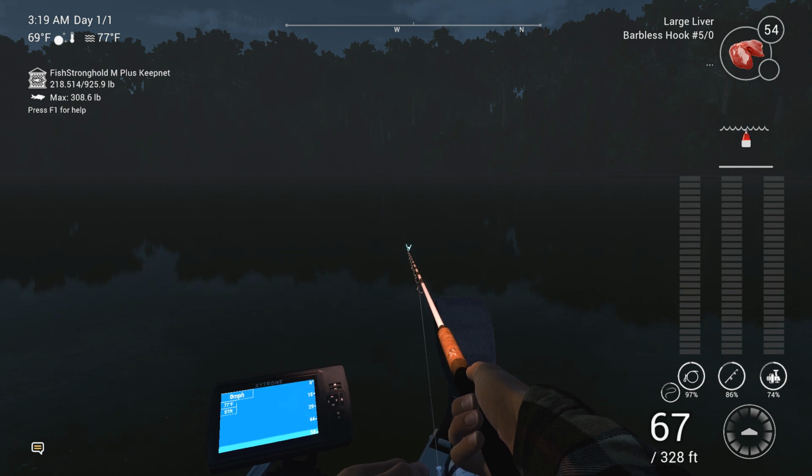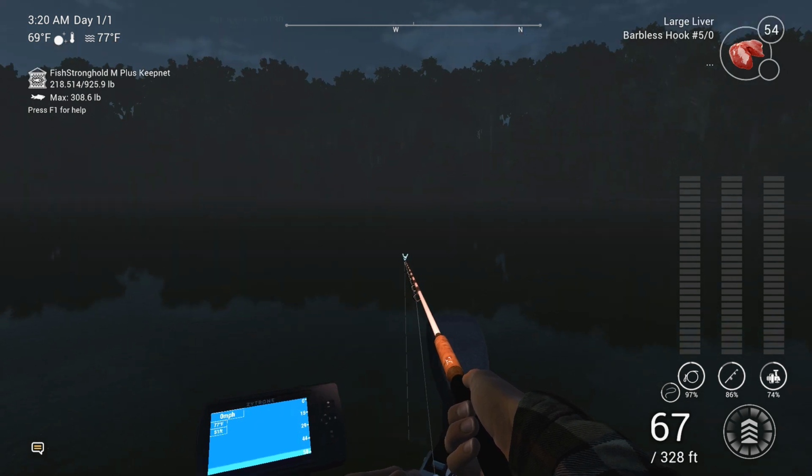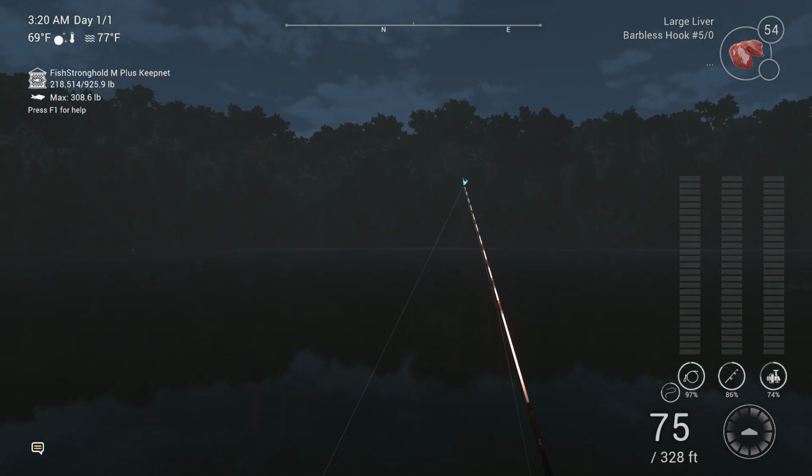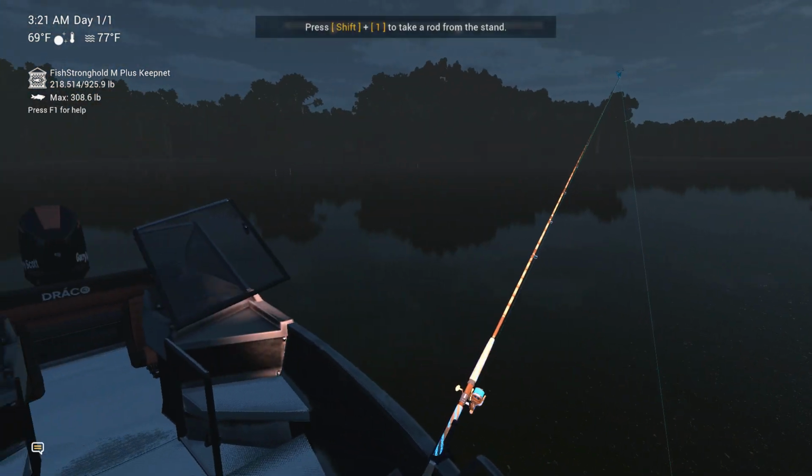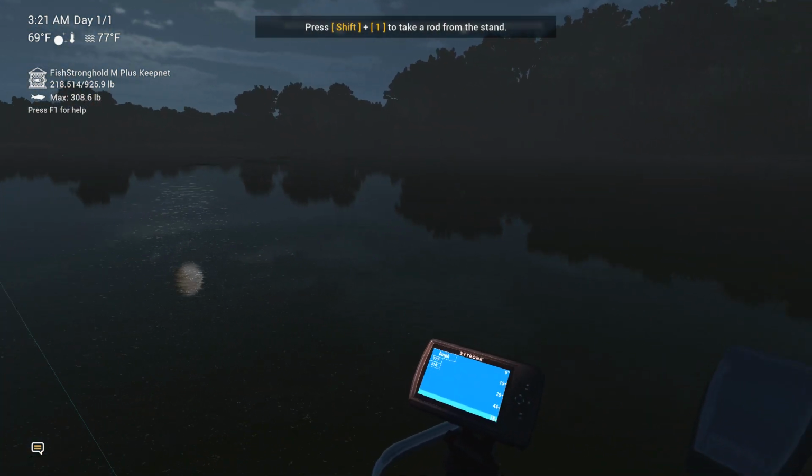This might tell me. I don't know why sometimes it gives me a depth and sometimes it doesn't. But I'm hoping this will at least give me a depth. I want to have an idea how deep it goes. 50 feet, 50.6. This is the deep point. This is as deep as it goes. God only knows what's lurking in these depths.